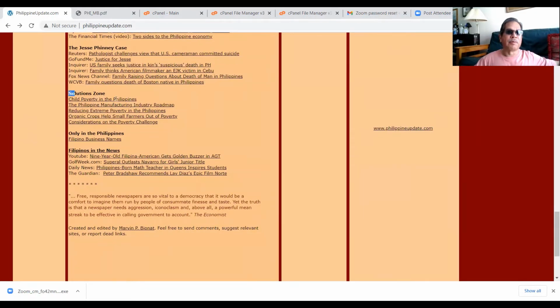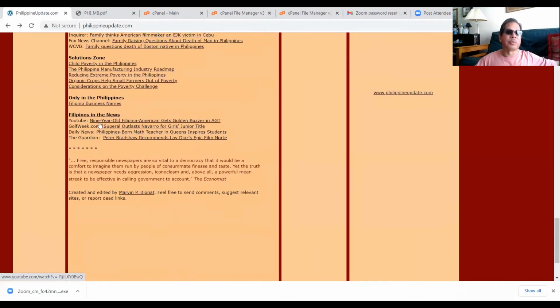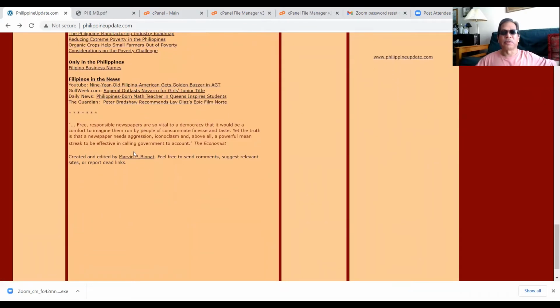Then one section I like to push is the solution zone. We can complain all we want, but unless there's a solution, nothing's going to change the situation. So in terms of poverty, for instance, I post articles that I believe are important. I believe I've also written a couple of them. Only in the Philippines, Filipinos in the news. These are mostly entertainment links, like YouTube links of Filipinos who are doing well somewhere in the world.